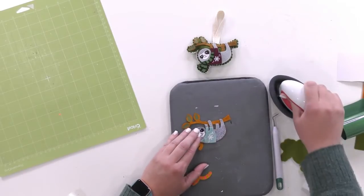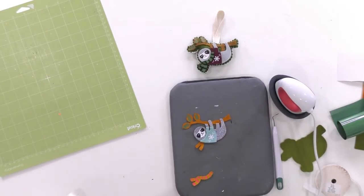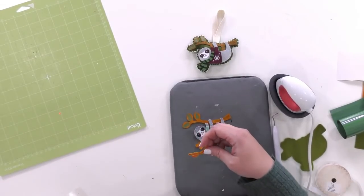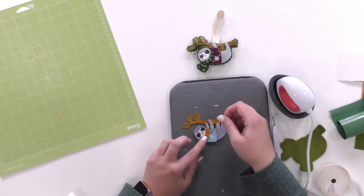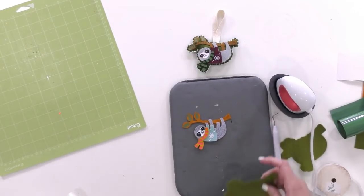There we go. Little snowflake. Guys, could you imagine if I didn't have all of this cut out, how long? And we still have to sew it together. But honestly, that's not going to take that long. Blanket stitches look intimidating, but are so easy.